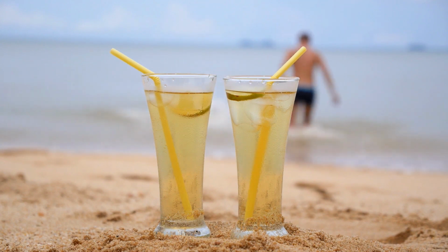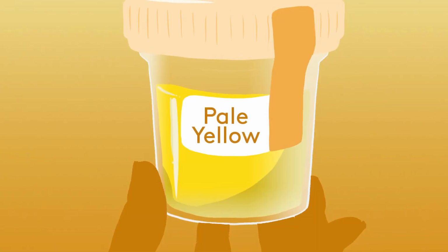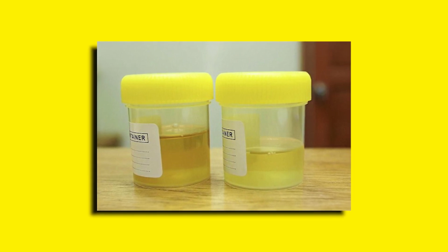Nothing to worry about here. Number 6. Dark amber or dark yellow urine. While pale yellow urine is a good indicator of health, a slightly deeper yellow or dark amber colored urine might tell you that you're out of the safe zone.